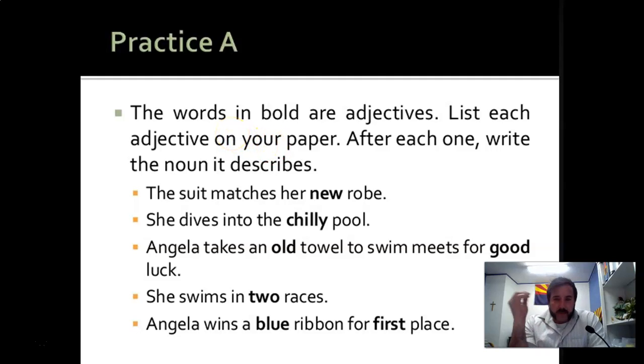Now, I'm going to be quite honest with you that today's assignment is going to get a little bit more challenging. You're not going to have an underlined noun and you're not going to have a bolded or underlined adjective. You're going to be responsible for finding all of them, but there are clues that we've learned to help you out. First of all, find the nouns, because right now we're working with adjectives that describe nouns. Most of the time, the adjective comes right before the noun, but part of your assignment is also going to be to figure out the adjective and the noun that adjective describes.